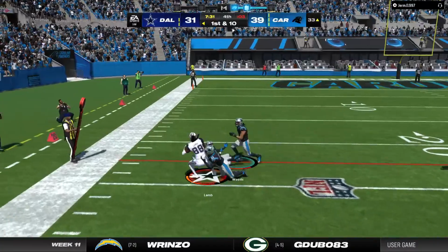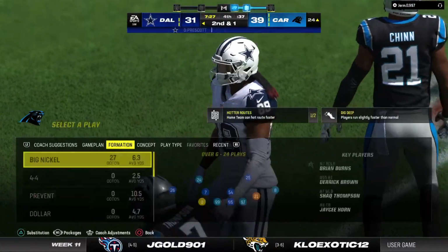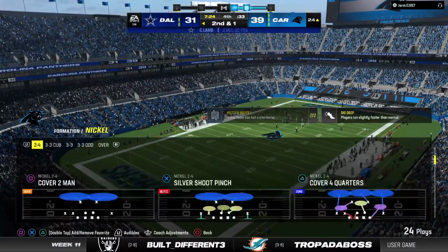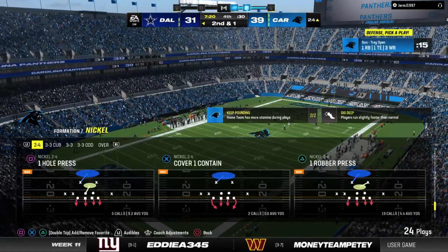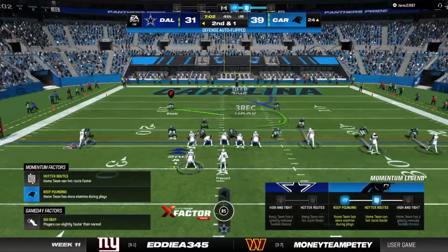Dak swinging this out quickly to Lamb. Now this will leave him a yard short. Nice pickup of 9 yards on 1st down. It's a gain of 9. Brings up 2nd and a yard at the Panthers' 24-yard line. 2nd down and a little more than a yard here.